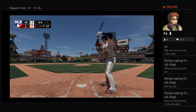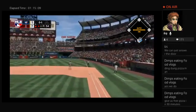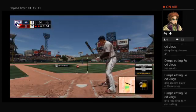Next up, the two-way Japanese import, Shohei Ohtani. He doubled earlier in the game, 1 for 2 to this point. Hit hard down the right field line, but foul. Bases are empty, 1 man out.